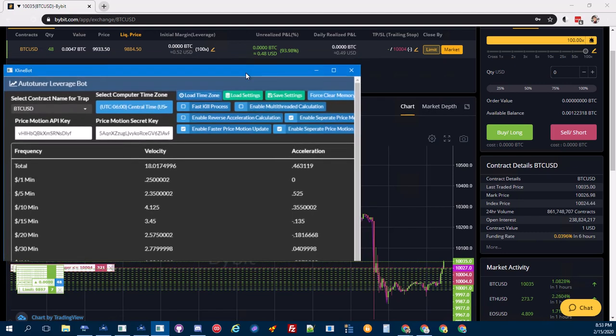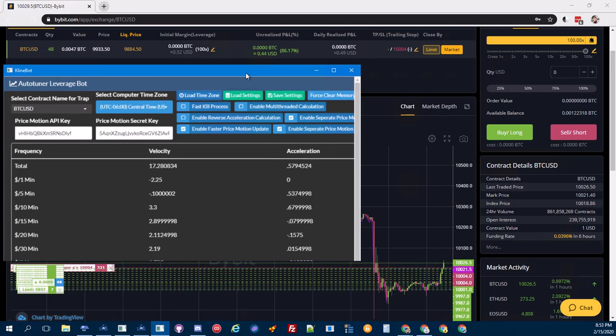So we're at 93%, 95. Let's just watch it, see what's going on. Eli's getting a little antsy here, so I might walk in and out. We'll see what's up. But this price velocity gives us an idea of where it's going, especially the total acceleration of the price, and matching it up with the frequency of that acceleration at the 15-minute.